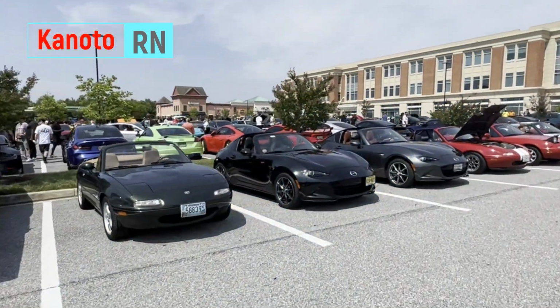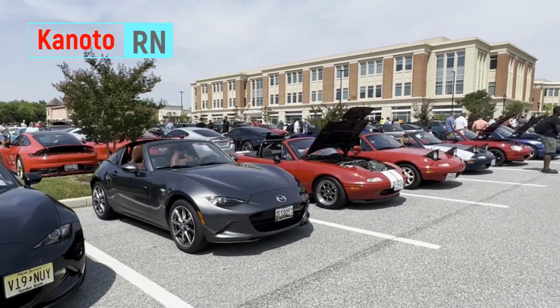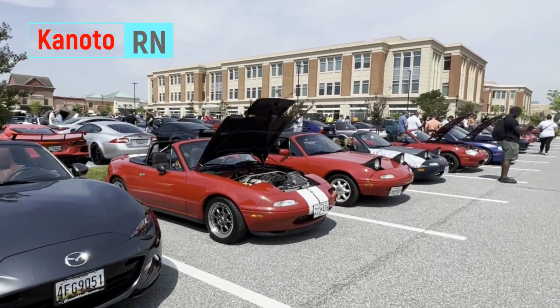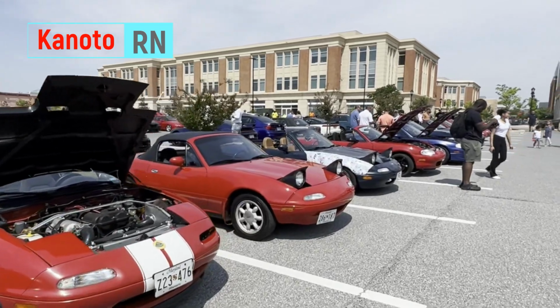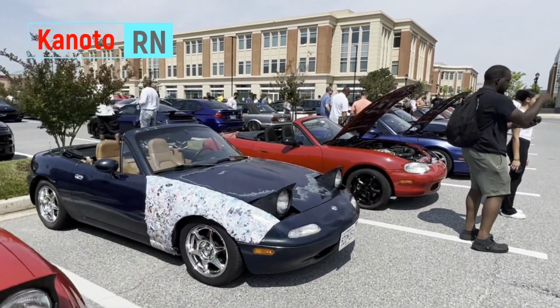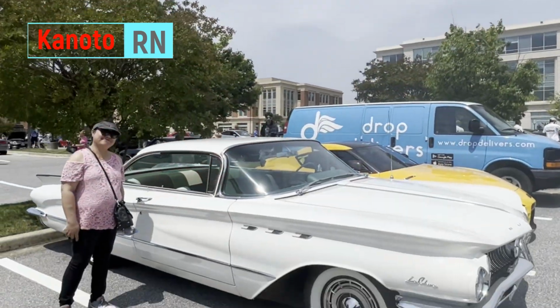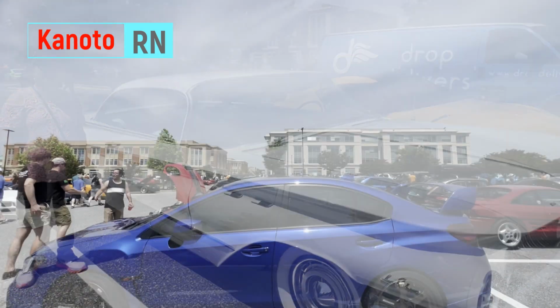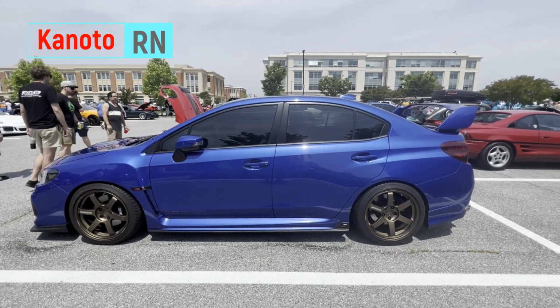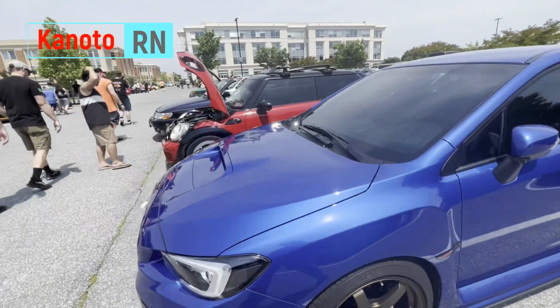You got lots of Miatas. Oh my, a lot of Miatas. Oh! Till the end of this row? My, my. Wow. This is beautiful, right? Of course, we got an STI. And my favorite, Mini Cooper.